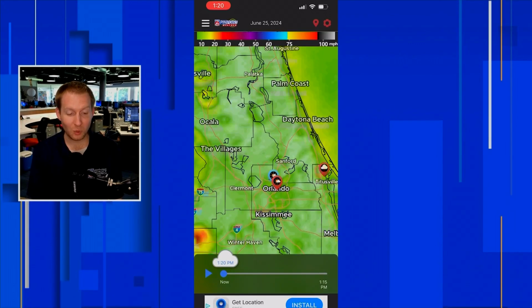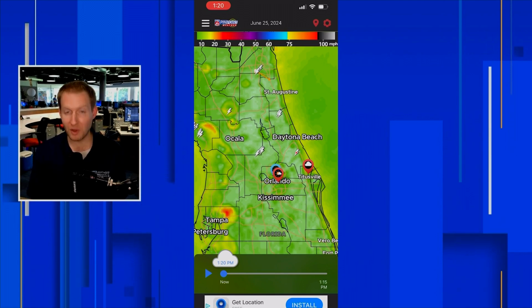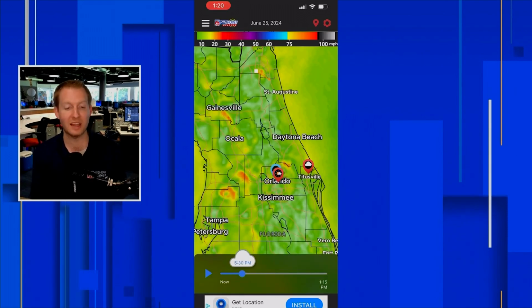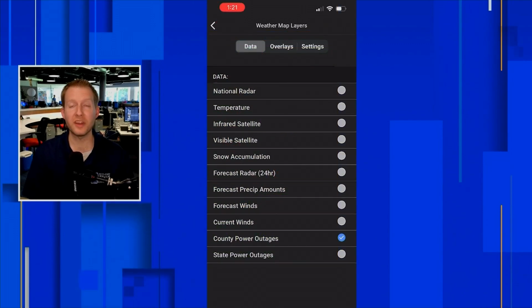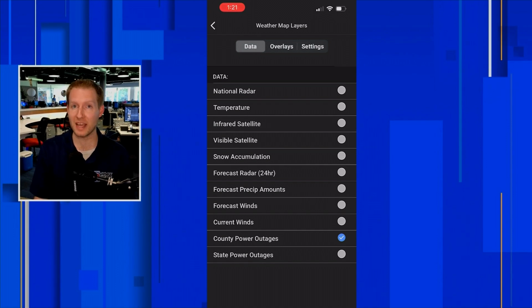Also the forecast winds. So this is really cool. If there's a bigger storm coming or just a stiff breeze off of the Atlantic. So another really cool thing, very useful during storm season, of course. Hopefully we don't get anything that's going to take the power out.